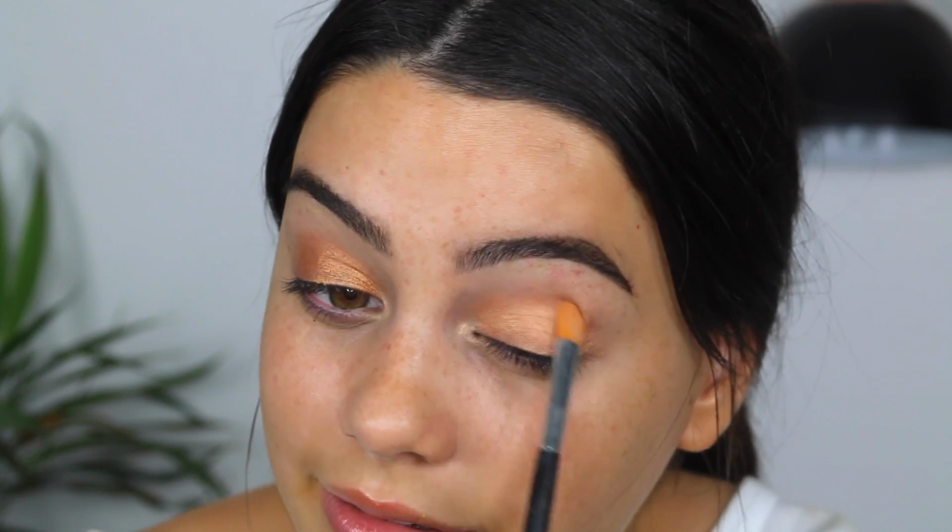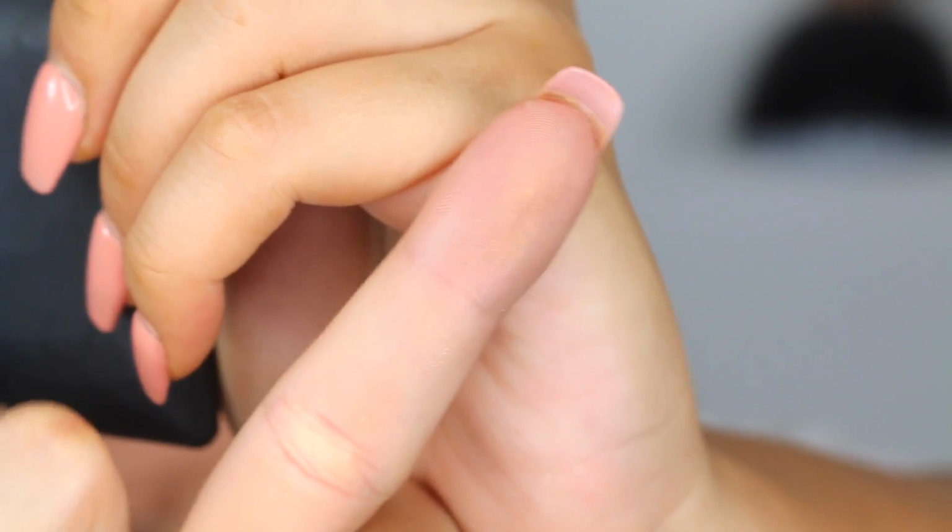I feel so incomplete with just one cream eyeshadow on. I'm seeing a little bit of transfer. Hopefully it's still just dry. I didn't get any transfer then, so looks like they're gonna dry, which makes me very happy.